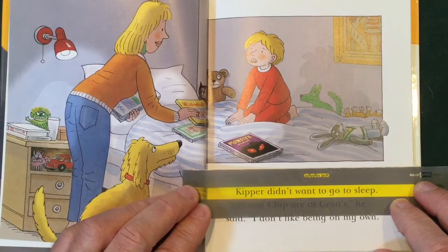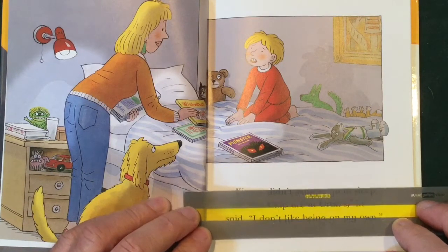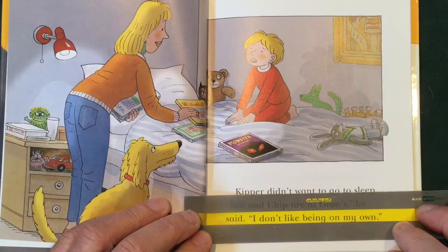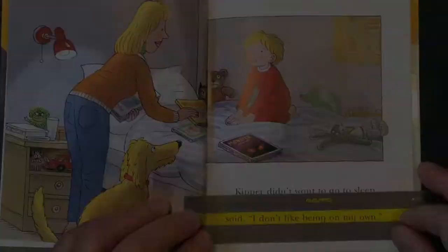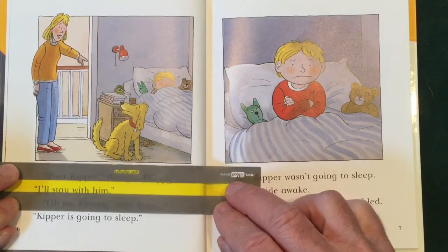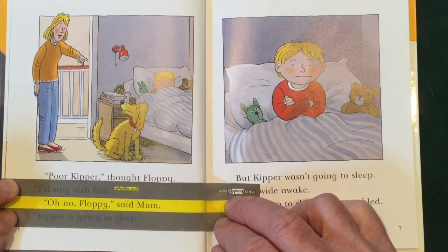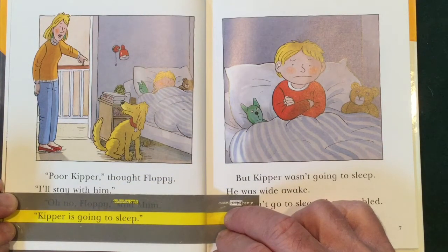Kipper didn't want to go to sleep. Biff and Chip are at Gran's, he said. I don't like being on my own. Poor Kipper, thought Floppy. I'll stay with him. Oh no, Floppy, said Mom. Kipper is going to sleep.